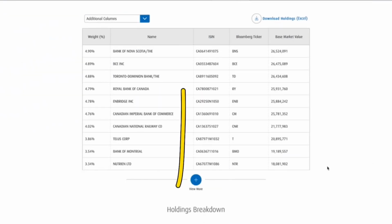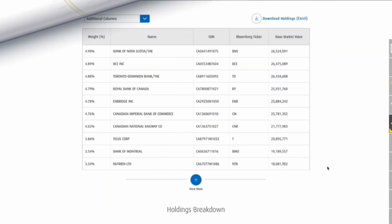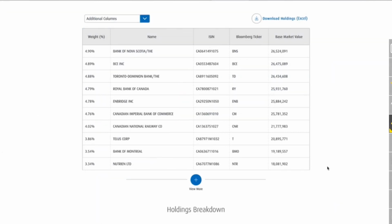Now you want to really see the holdings, and do you agree with what they hold? Will it work in your portfolio? So of course, we have a lot of banks when it comes to the top 10 companies. And from there, oil companies. How many oil companies? Well, we have Enbridge, and then I would classify CNR as an oil company because they do transport a lot of oil, but they do also do a lot of grain. There are some telecoms on here as well.